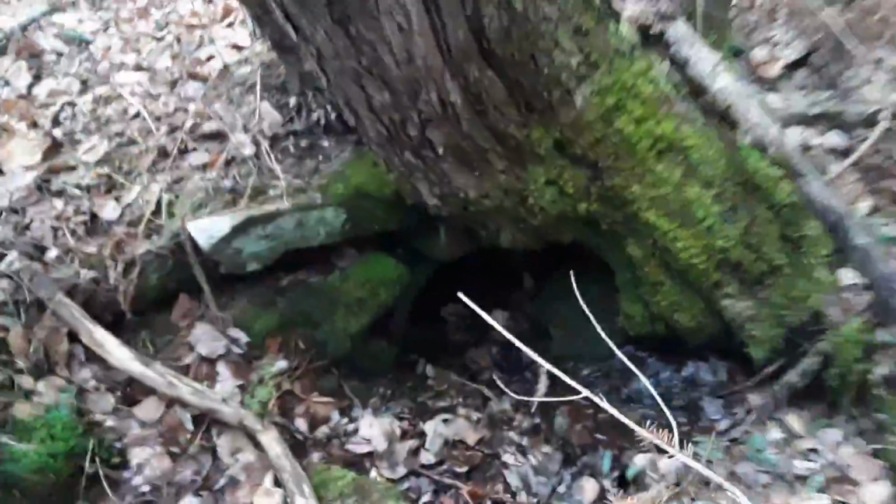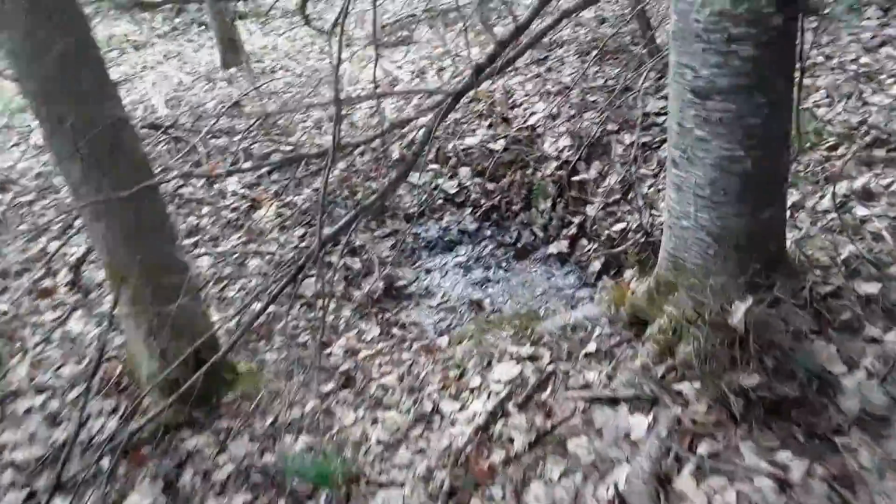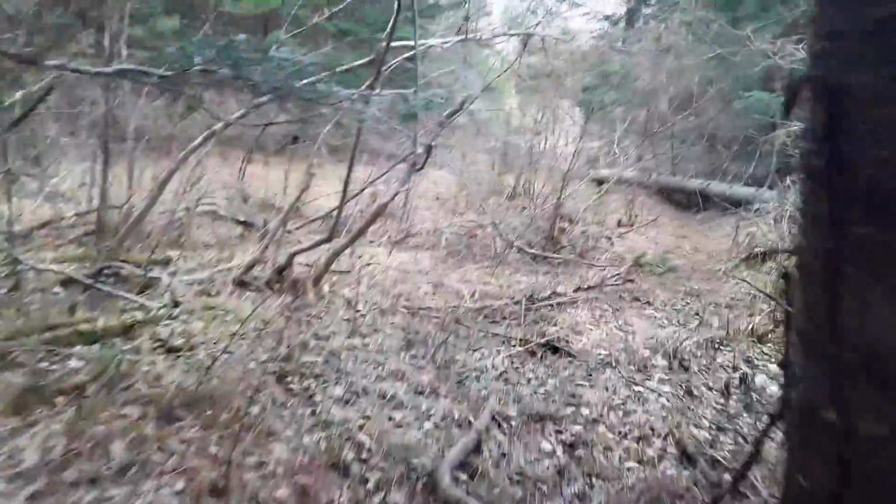I've come across another culvert pipe that still works. You see it? Buried beneath this tree. It's still working. Goes underneath the train tracks, and it comes out on this side. Isn't that sound nice? All the tree singing.